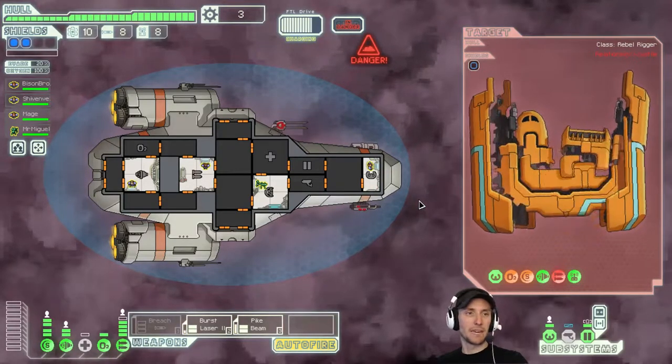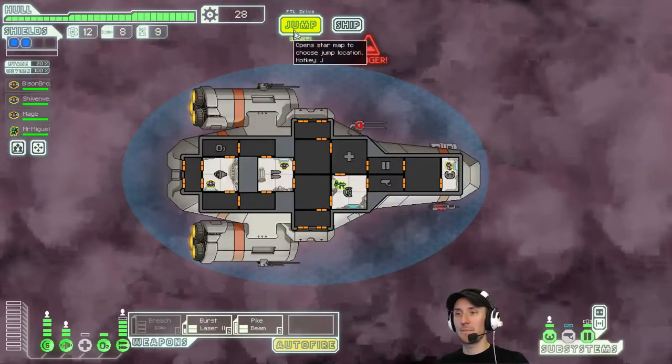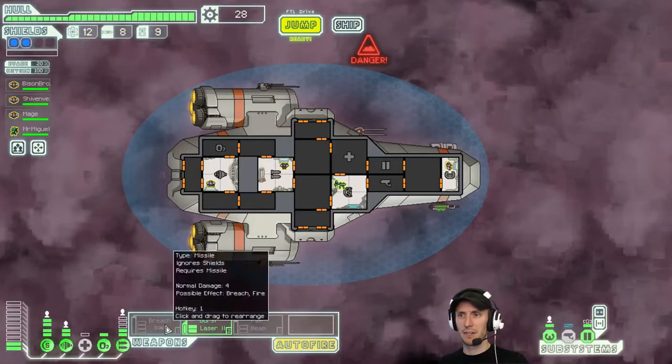I would double salvo the shields. Keep on burst until you can be sure their shield is down. Yeah, that's what I think. I do think we should keep on that burst missile, or keep on that burst. So back to breach, pike beam off, breach engage. Hey. Oh, because of this.